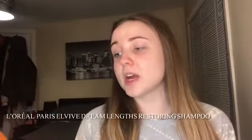This is the L'Oreal Paris Elvive Dream Lengths shampoo, a restoring shampoo with castor oil for long damaged hair, and this is what it looks like. There are different sizes of this shampoo that you can get. This is the 500ml one. I believe there's a bigger one than this and also a smaller one, so this is the middle sized, and I believe it cost me about £4, which is really good, and it's a 100% recycled plastic bottle, which is good.